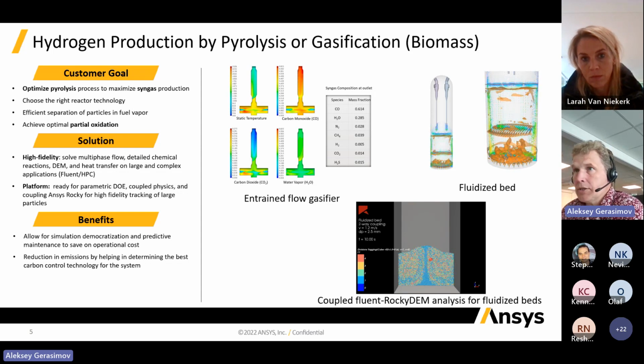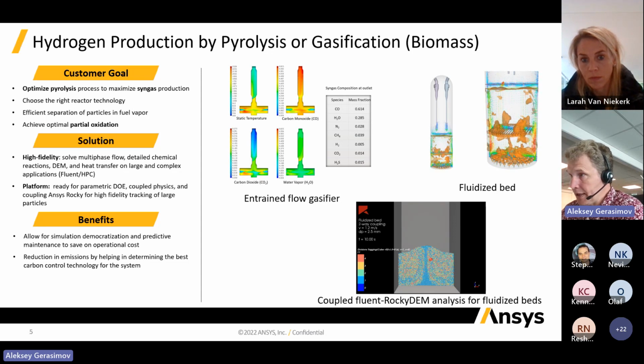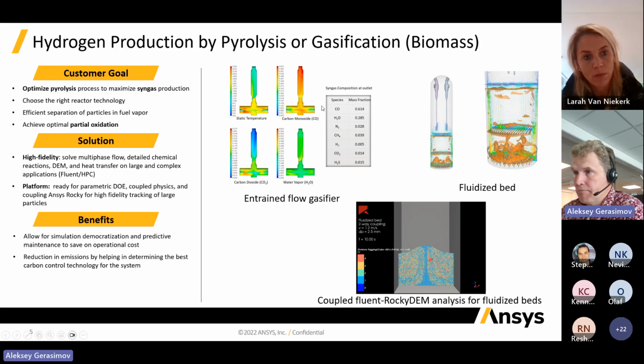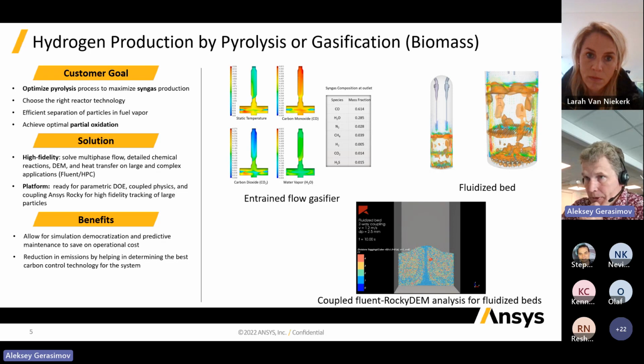Needless to say, the problem with the gasification process is that it typically produces lots of byproducts, gases such as carbon dioxide, which are greenhouse gases that will not be particularly welcome in the mixture. So it will not be a very clean mixture. We have different tools for achieving that, whether it's Fluent, Rocky, or optiSLang for optimization, but we do have solutions for various stages of that particular process.